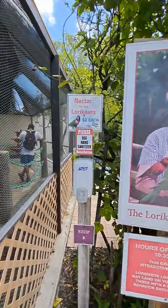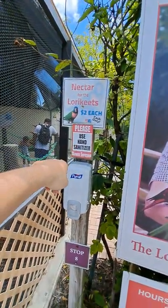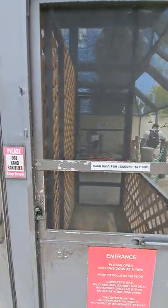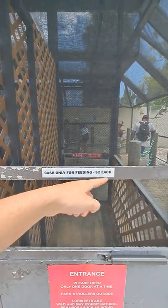And over here it says, please use hand sanitizer before entering. That's a hand sanitizer right there. Yep, that says cash only for feeding, $2.